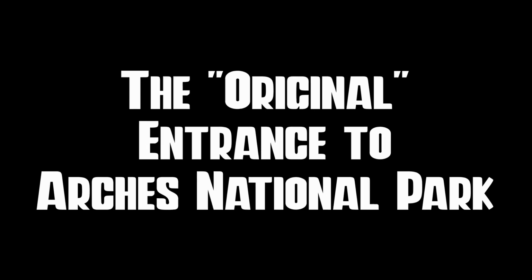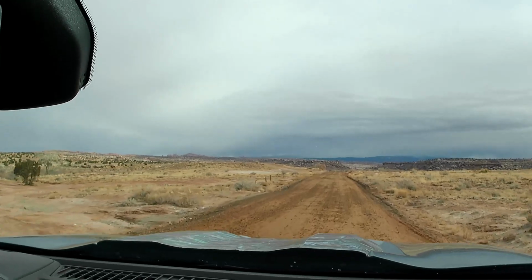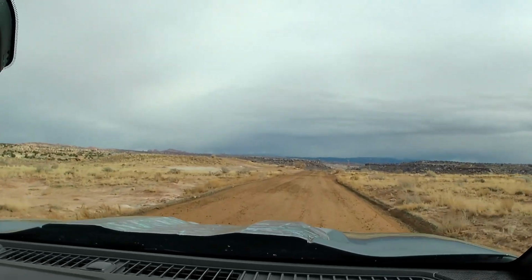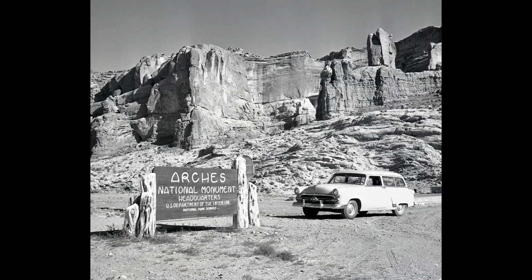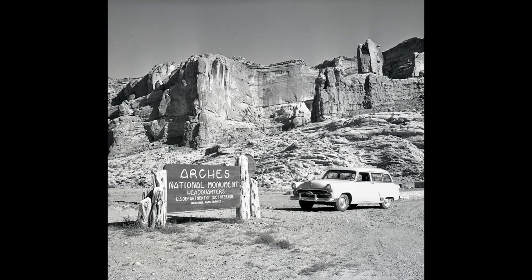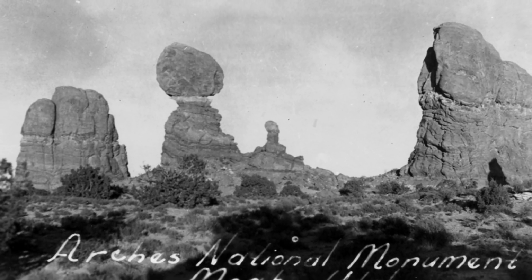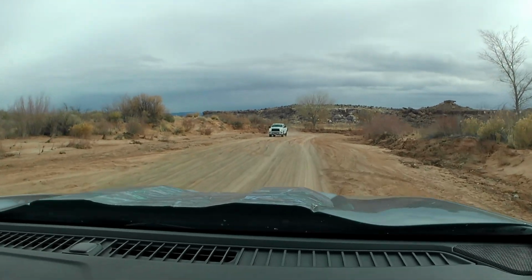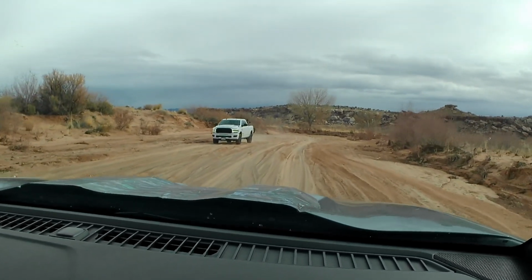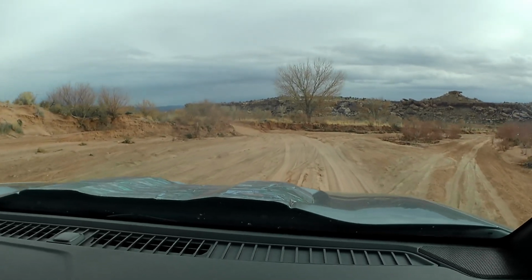Traditionally, the way to get into Arches National Park is off of Highway 191. Most visitors head straight for the official entrance to this park, but we're not most visitors. Before 1958, this was the original entrance to Arches National Park, a dusty, rugged path that welcomed early explorers long before paved roads and visitor centers shaped the park experience. In fact, my parents used to tell me stories about coming in on this very road, and so today is the perfect route for those who prefer adventure over asphalt.